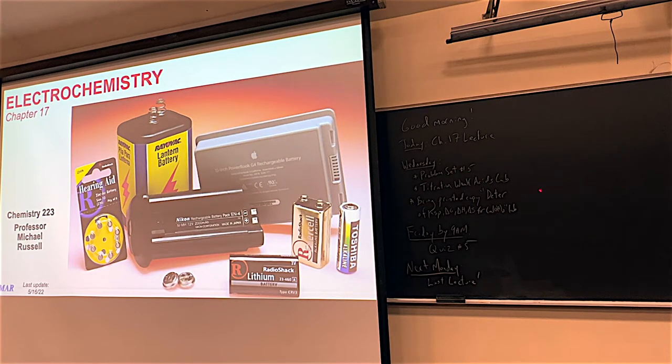The titration of weak acids lab is due, and then bring a printed copy of the lab with the longest name, determination of KSP, delta G, delta H, delta S for calcium hydroxide lab, and it's kind of a nice lab. Friday, by 9 o'clock, quiz number 5 will be due. It'll be released on Wednesday. This quiz has extra credit built in, so the more time you spend on this, the more chance you get. Quiz 5 is technically worth 20 points, but there's a total of 40 points. So if you get more than 20 points, extra credit. So if you have time, I encourage you to check it out.